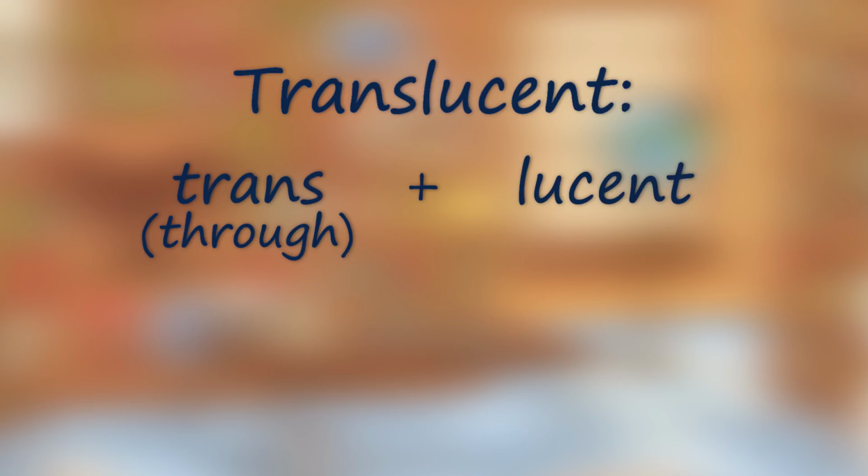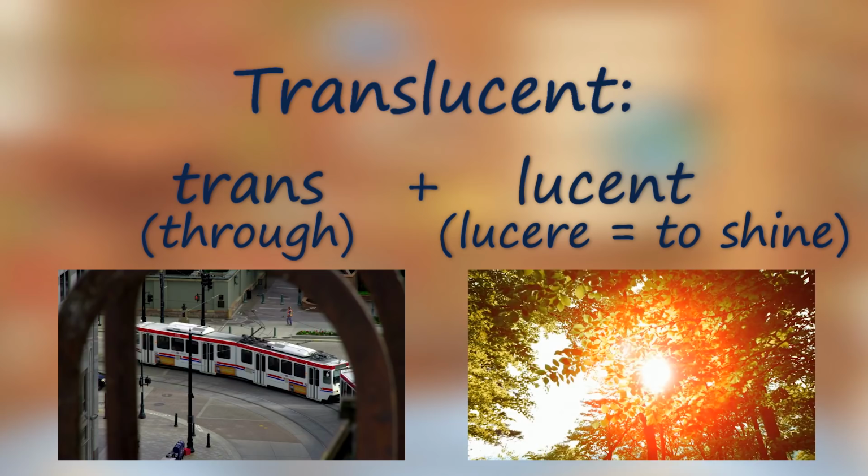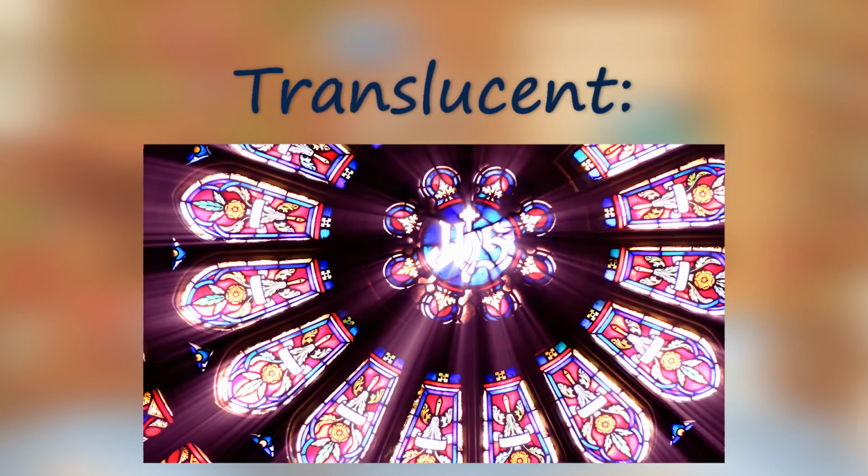For example, you can break down the word translucent into two parts, trans and lucent. Trans means through in Latin, like transit. And lucent comes from lucere, which means to shine in Latin. We use the word translucent to refer to anything that light can shine through. Prefixes and suffixes are really useful here.